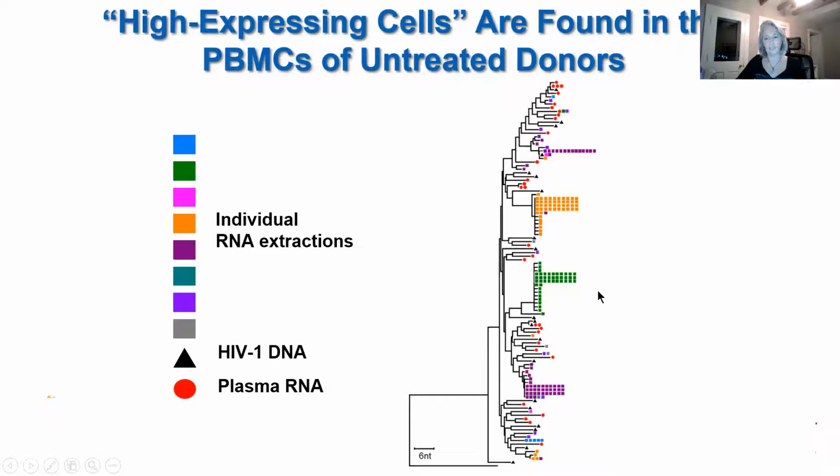And in untreated individuals, we find these cells that have very high numbers of RNA molecules. When you see these squares, each of these squares represents a single unspliced HIV RNA molecule. And when those squares are the same color, they came from the same aliquot. So for example, all of these orange squares here are unspliced RNA molecules from a single infected cell within this one aliquot. So in untreated individuals, we see these single cells that have very high numbers of unspliced HIV RNA.